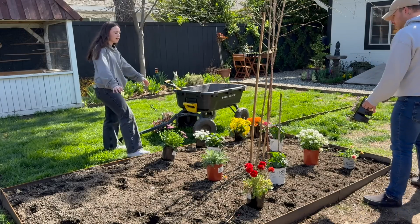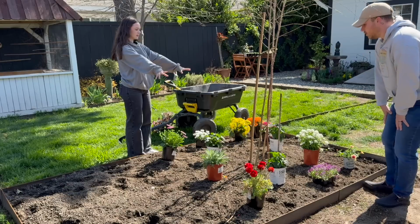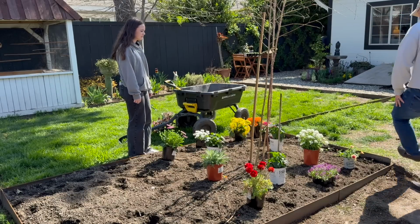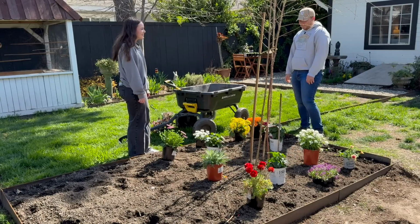Okay? This is gonna cover the whole bed? This? No, like these. All these plants. No, there'll definitely still be some space in these. Dang it, we needed more plants. Hey, we need a lot more plants.